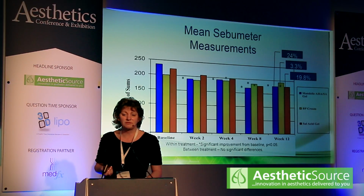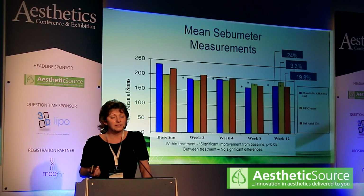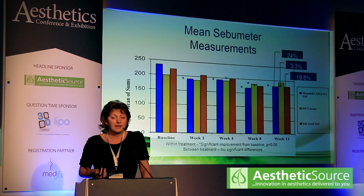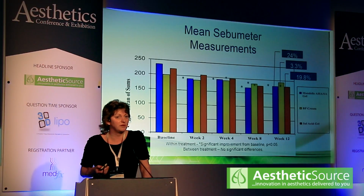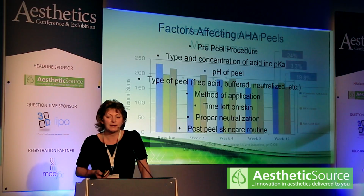If we look at the sebumeter measurements, you can see here we're comparing mandelic acid with salicylic acid and benzyl peroxide cream, with the mandelic acid in blue. So you can see you're getting very, very similar results, if not better results, in reducing sebumeter count than with the benzyl peroxide or salicylic acid.